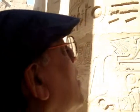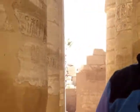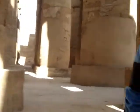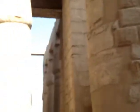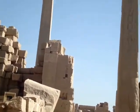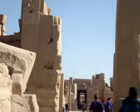The colonnade hall here in the middle has 12 blocks of the original block. And so now we are going totally to how many columns? 134 columns everywhere. So we are going to see the obelisk over there. Obelisk.